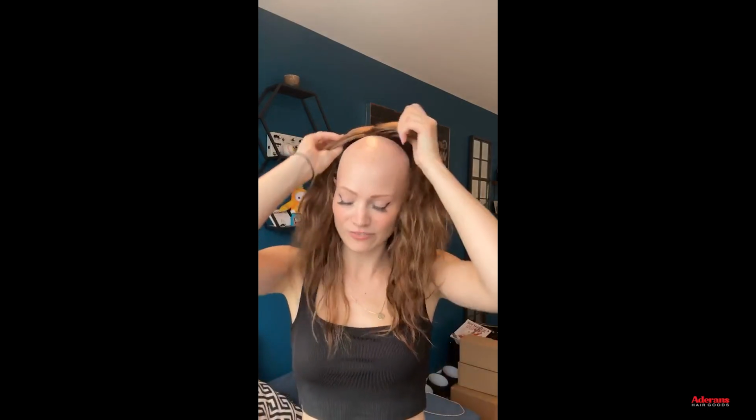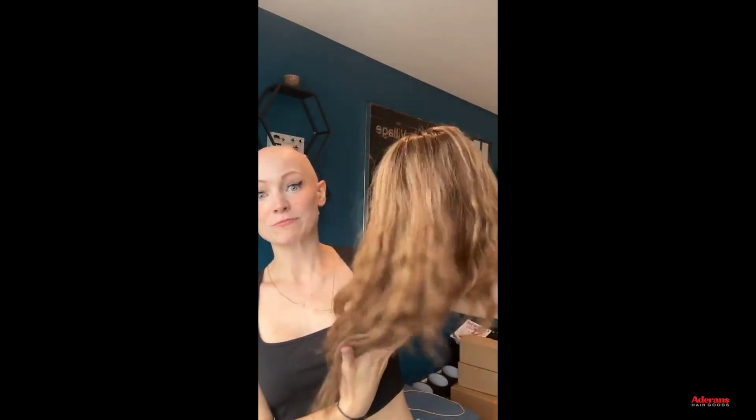Whereas synthetic wigs hold their style and you don't even have to think about styling them. With human hair, I definitely have to take a little bit more time when I'm getting ready, or maybe prepping it the night before is a good time saver. But then you do get this beautiful natural looking hair fiber, and you have so much styling flexibility. You can really style it to your personal preference and your style.